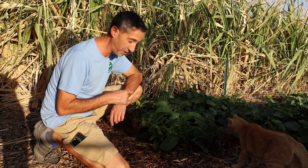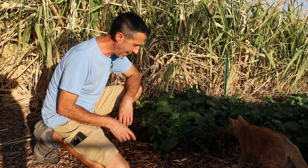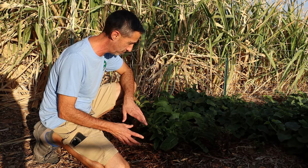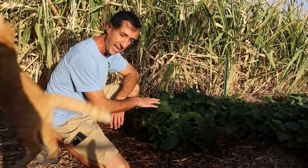Another update, this is our comfrey. We planted this here this spring and we were curious to see how it was gonna do. You can see some growth that died back from the original plant when we planted it, but we also have some new growth that's coming out of the top here.